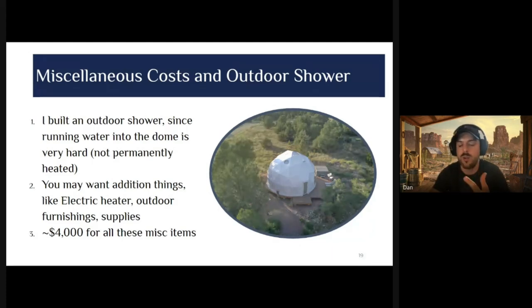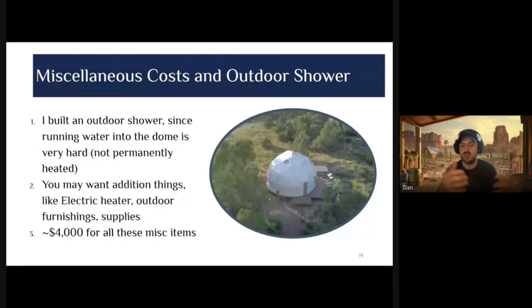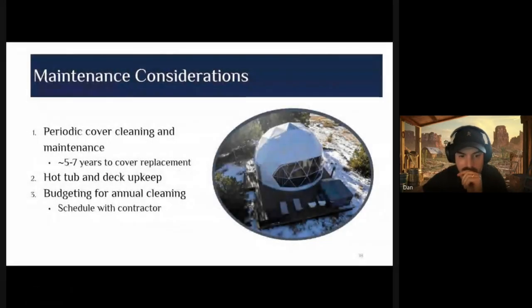But the outdoor shower was a way for the summer to add that second shower, but it's not a great experience for people. It's not like an enclosed outdoor shower. It's just like a platform. If you look really, really closely, you can see it in this picture to the left of the geodome, the outdoor shower.